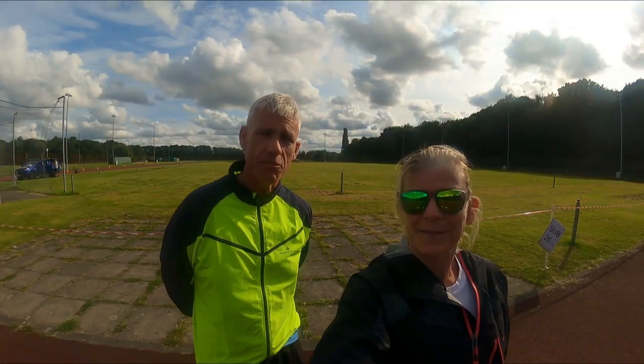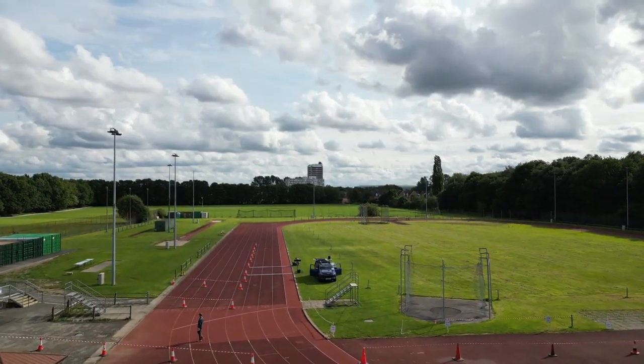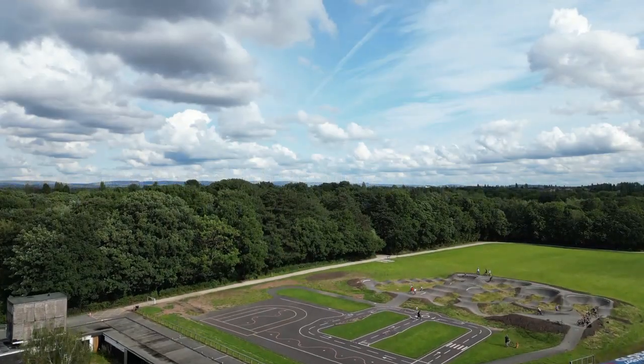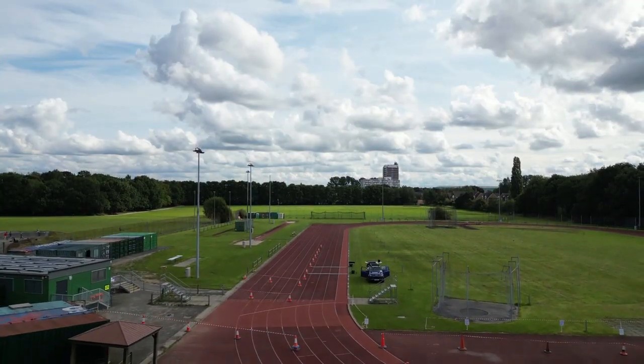Now this is a race that's been going on for several years. The course is basically three-quarters of a lap of the track you see us on now. It goes out into Withenshaw Park, two laps of the park and then back for a track finish. And as the name Sizzler suggests, there are potentially fast times to be had here. This wasn't one that we planned as part of our 5k series, but when we saw that it was on a Friday night, we thought, why not? Let's go and give it a go.